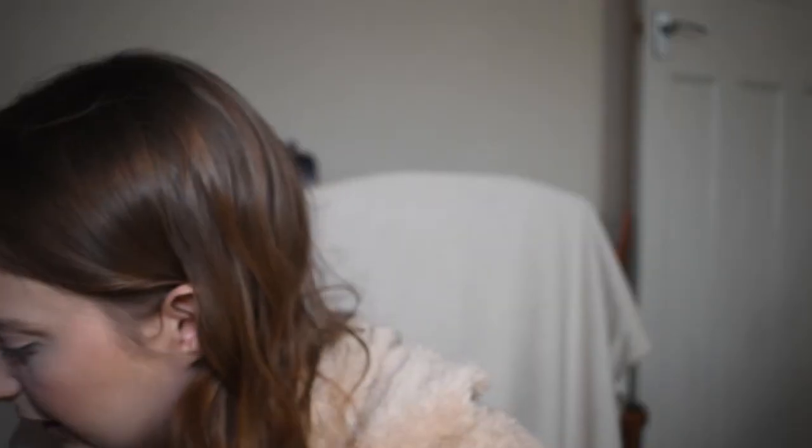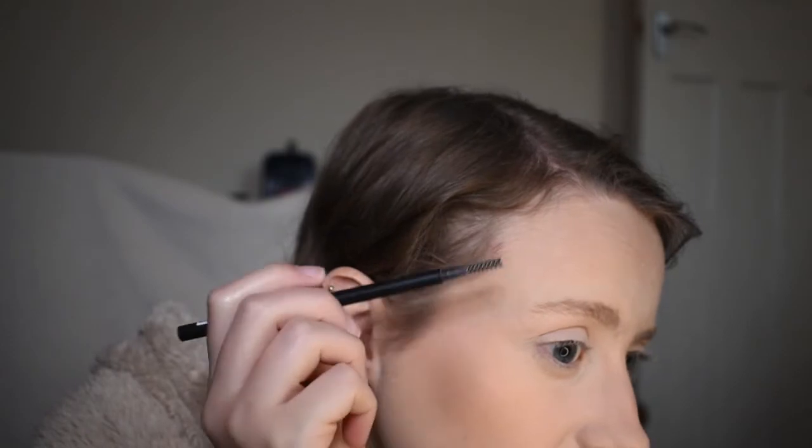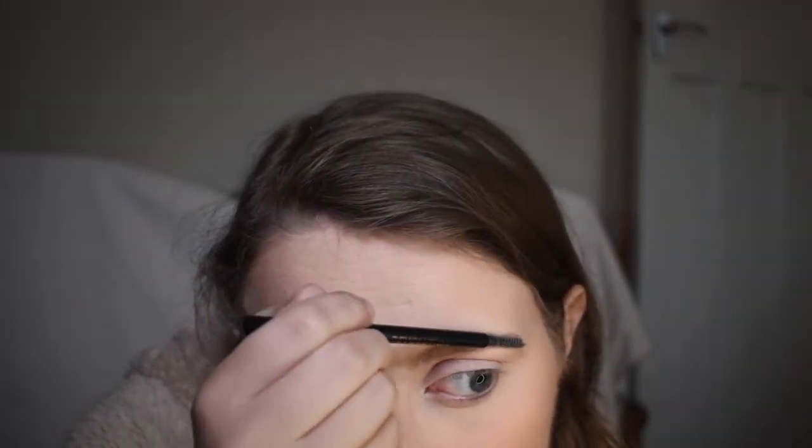This will help. And for eyebrows, Revolution's own micro brow pencil. I normally use a brow gel, but I don't have a Revolution brow gel. So I'm just gonna brush my hairs through. Discover I have a few stray hairs that need plucking because, you know, a lockdown brow. And I'm gonna attempt to fill my brows in.